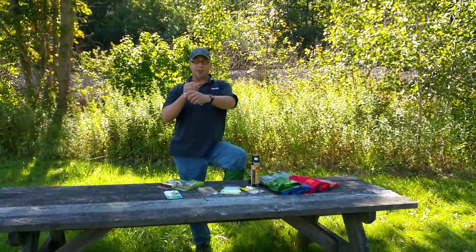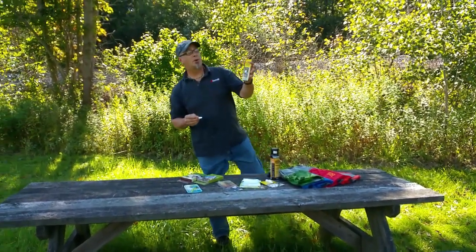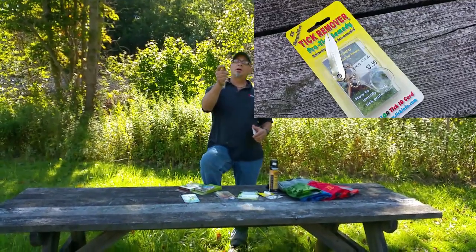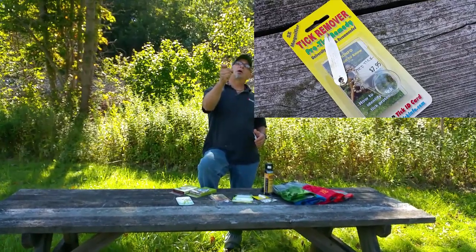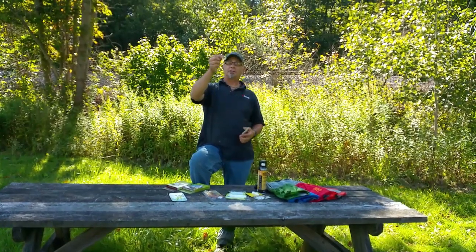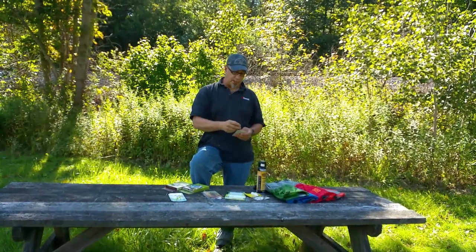This thing will get down. It's called the Tick Remover Pro Tick, and it gets real close to the skin. Real thin, well-designed V-shaped device. It also comes with a little magnifying glass, great for pulling ticks out of you and/or your dog.